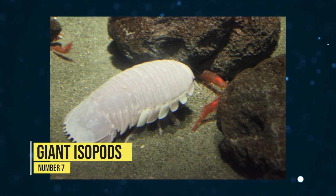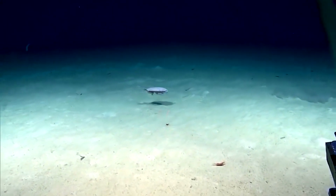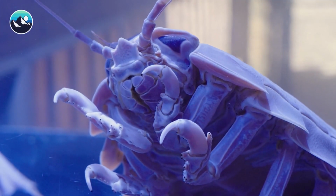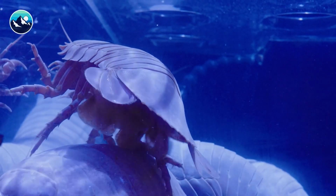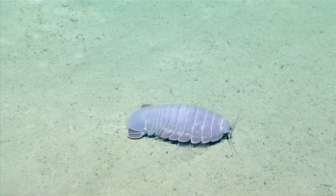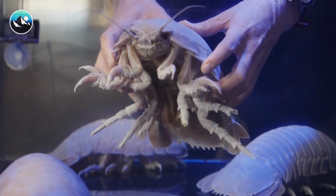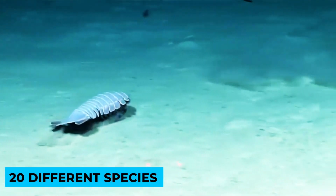Number 7. Giant isopods. Giant isopods live in the deep sea and they look like they can eat you in your sleep. They only need to catch you. Luckily, they're harmless, and they feed on other deep-sea animals that are already dead. They're not related to insects, but they share a striking resemblance to pill bugs. They're massive and can grow up to 2.5 feet in length. Giant isopods are the stuff of nightmares, and they have 20 different species.